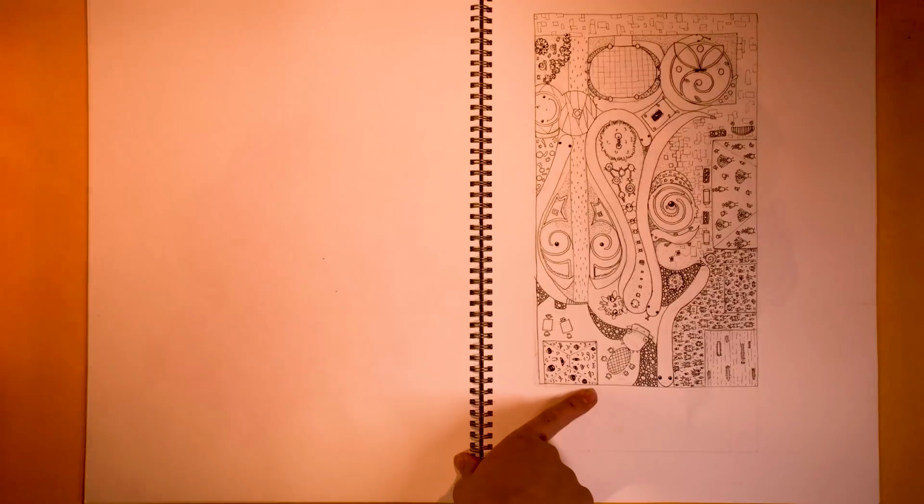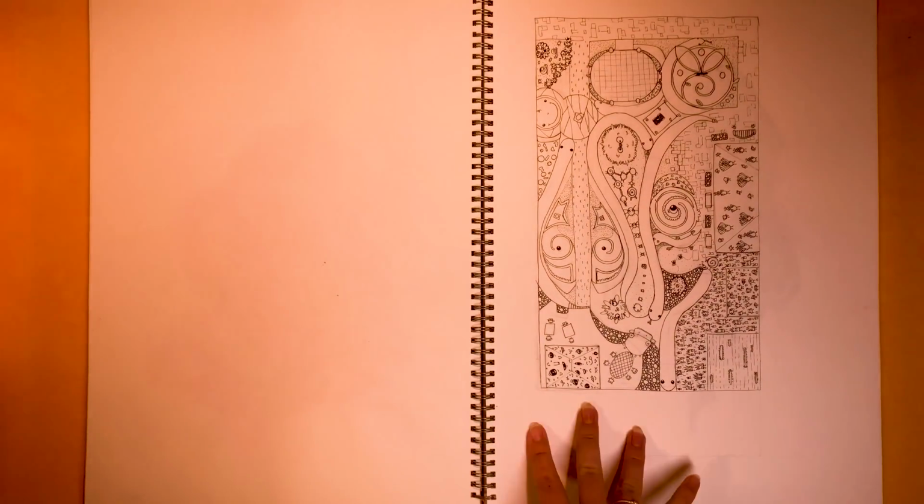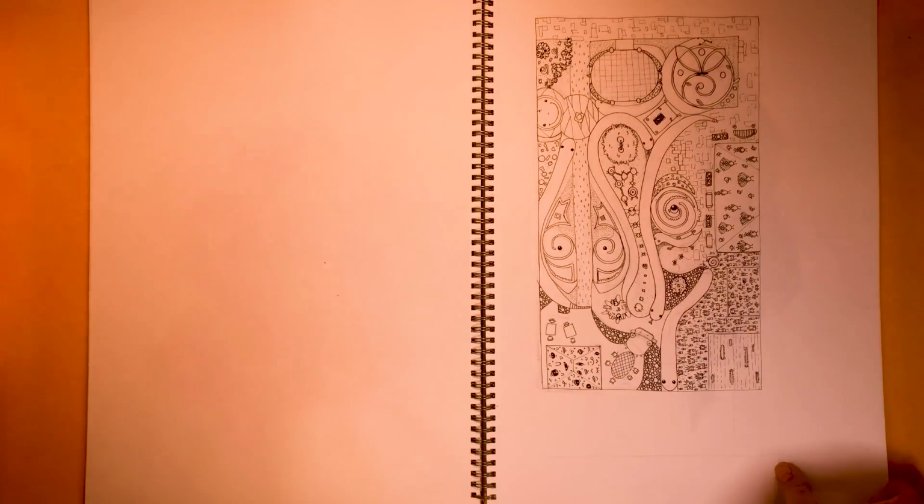And this is a present for my mum for her birthday. So she designed our garden, and you can't tell what it is, but it's an aerial shot, and I tried to like turn each element into a bunch of creatures.